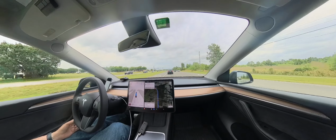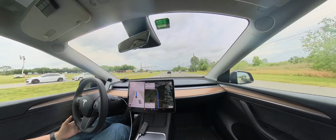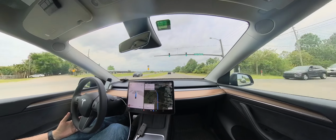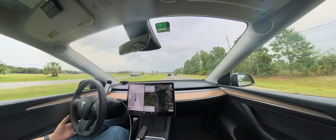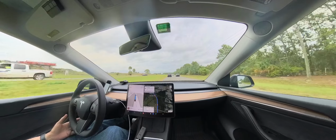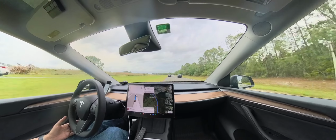On we go. I'm keeping one foot hovering over the brake and a hand pretty close to the wheel, and you'll notice there have been no nags to touch the steering wheel to show I'm here, so that's certainly an improvement, but especially with new versions, you need to be pretty alert.